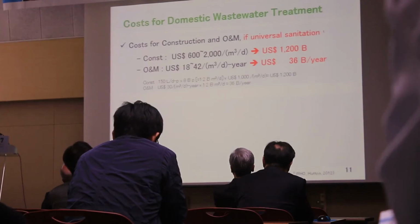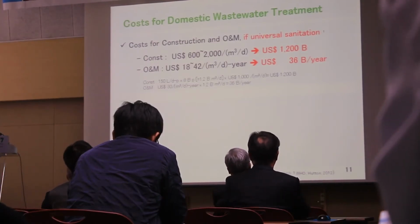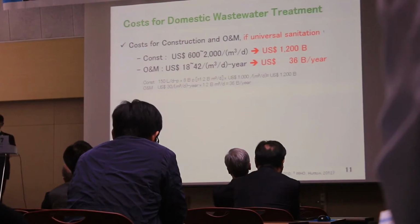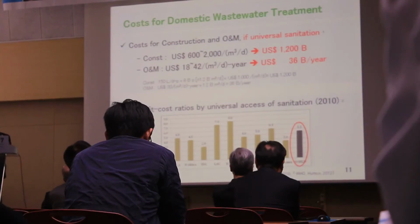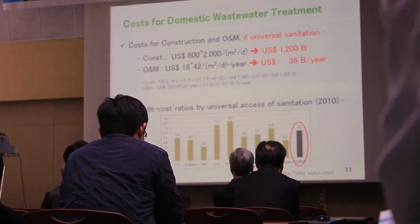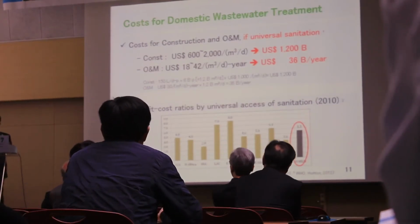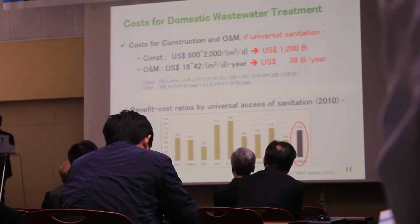But we have to pay for something. The cost for the domestic wastewater treatment, for the construction, we might need about $1,200 billion for universal sanitation. And also the operation and management cost will require about $36 billion every year. That's a lot of money. But also the WHO figured out the benefit cost ratio. So the number is about 5.5. That means we can earn about 5.5 times the benefit.